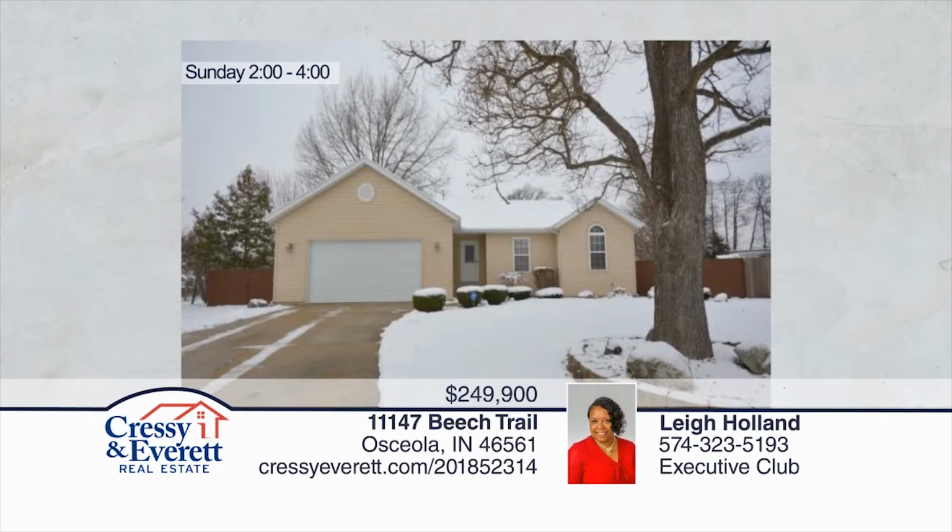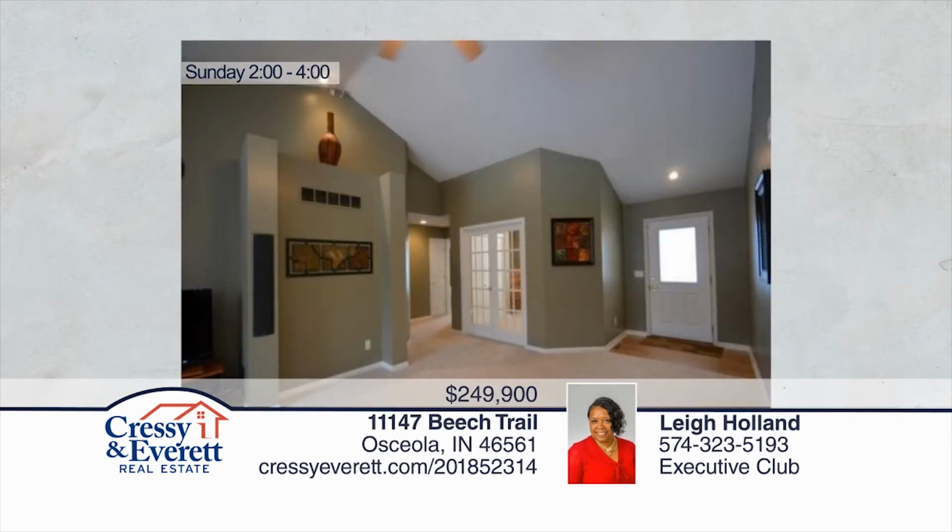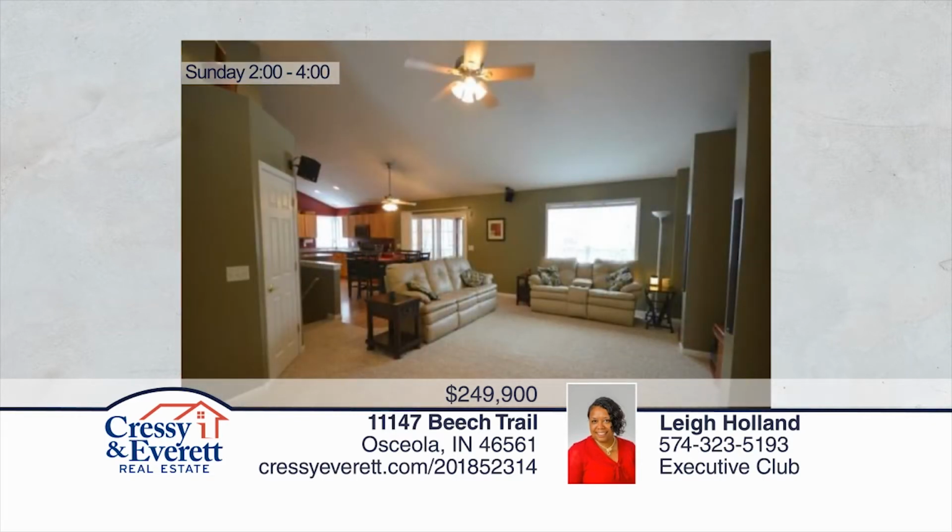Now let's get started. Don't miss this beautifully designed, custom-built home with three bedrooms and three bathrooms. It boasts a custom-built, full-finished basement with 9-foot ceilings, a second full kitchen with custom oak bar, matching bar stools, a bonus room, and third bath.